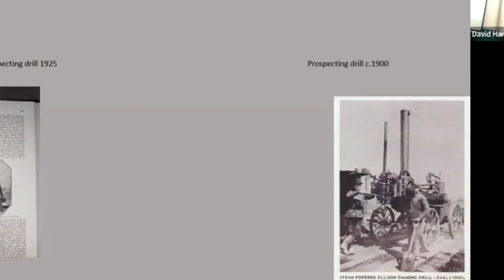What I've just been showing are the deep exploration machines. These small, lightweight, portable machines continue to be heavily used throughout the 19th century and well into the 20th, well into the late 20th. If you don't have to go deep, if all you're trying to do is to 100 feet, they are perfect.